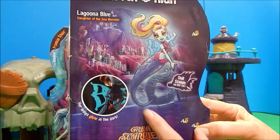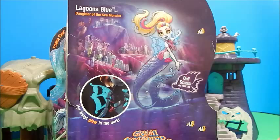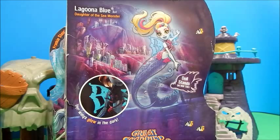And another cool thing about this doll line is all of them have parts that glow in the dark. I won't be able to show that because my camera does not pick that up, unfortunately. But you can find out for yourself. And it does show that on Lagoona specifically, her wings glow. And the doll stands on her tail, which is cool, so you don't need a doll stand.